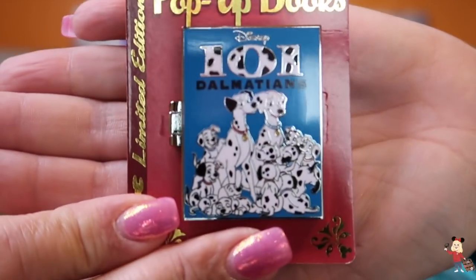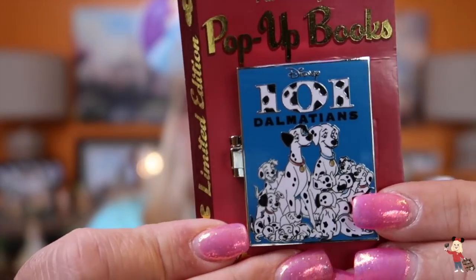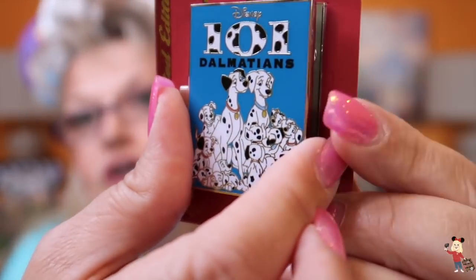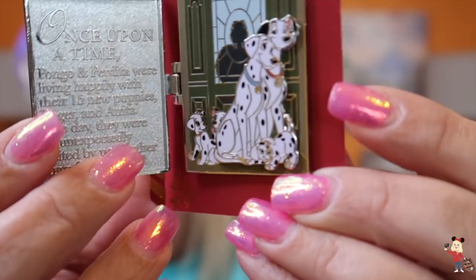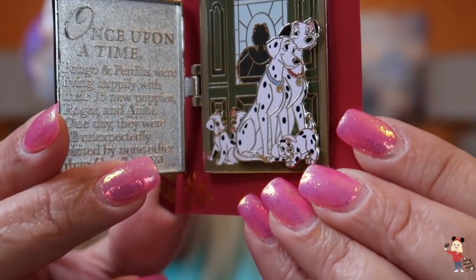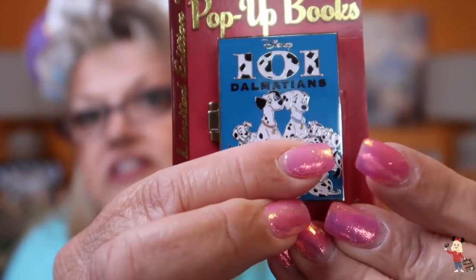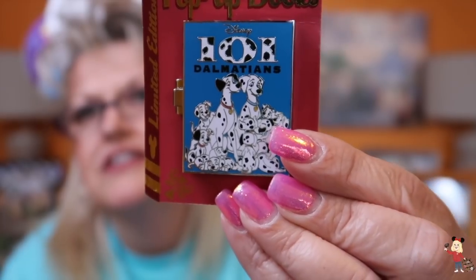Then there were some limited edition pins while I was there. The 101 Dalmatians pop-up limited edition book came out. You've got Pongo and Perdita on the front, and if you open it up inside, you've got them inside with some of the pups. And look, it's a pin on pin, and you've got the story. Isn't that lovely? I thought that was amazing. I was gobsmacked that they didn't sell out of that one while I was there.